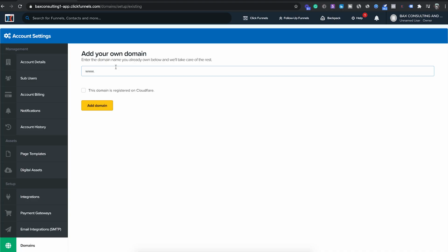Or if you bought the domain from an external source like G Suite, GoDaddy, whatever else is out there, you want to go use an existing domain. And then at this section, all you want to do is type in your domain and go add domain, right?